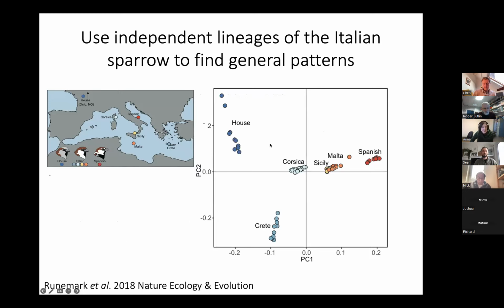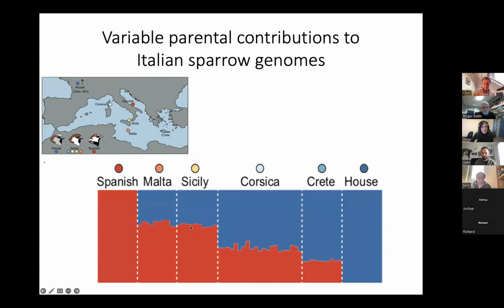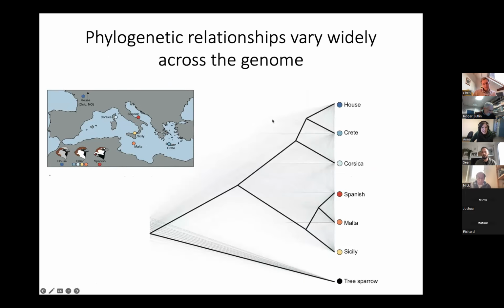And luckily, there are lineages of the Italian sparrow that are divergent. So this is a principal component analysis of whole genome data from Italian sparrows, with the house sparrow to the left, the Spanish sparrow to the right, and the Italian sparrow populations being separated genomically. And these populations of Italian sparrow are not only different, but they also have different proportions of the two parental genomes, ranging from 25% house sparrow DNA to almost 75% house sparrow DNA in these different populations.